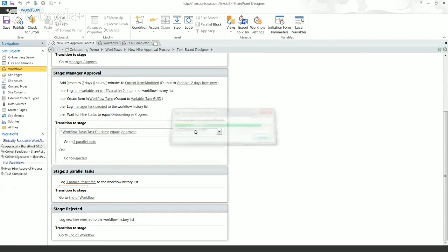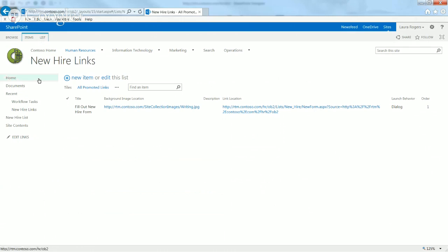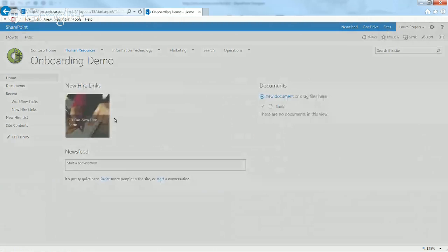I did all kinds of fun stuff with content types in the last session. I created all these custom content types for the different types of tasks and outcomes. So let's go see, make sure that all works. Okay, so home, fill out a new hire.